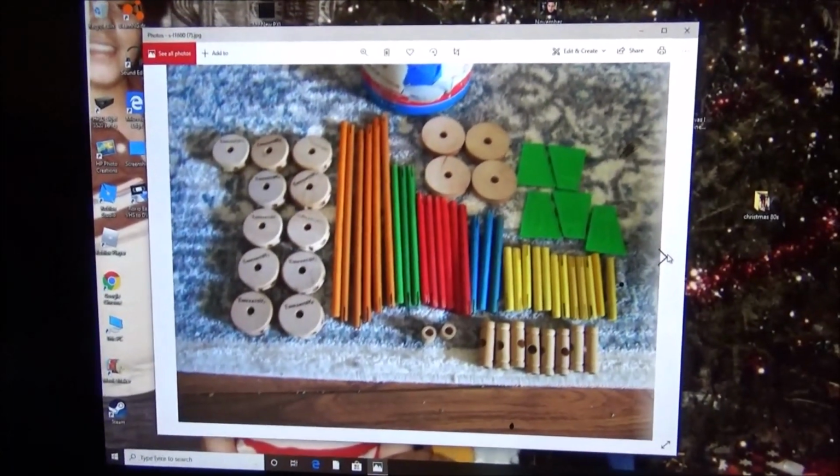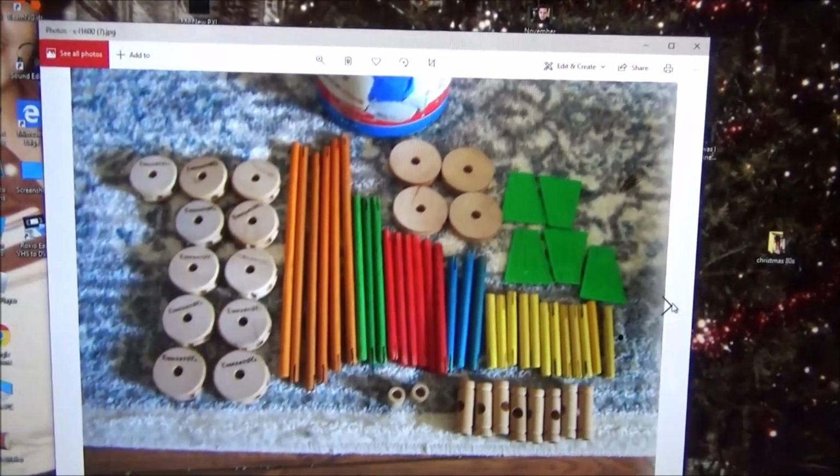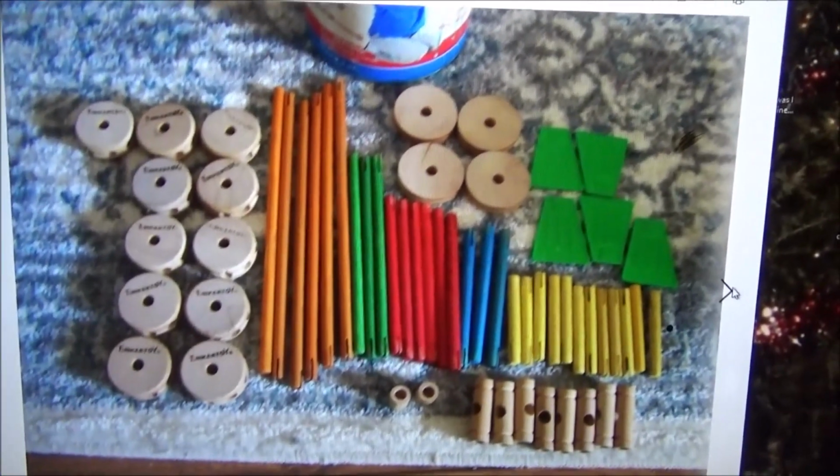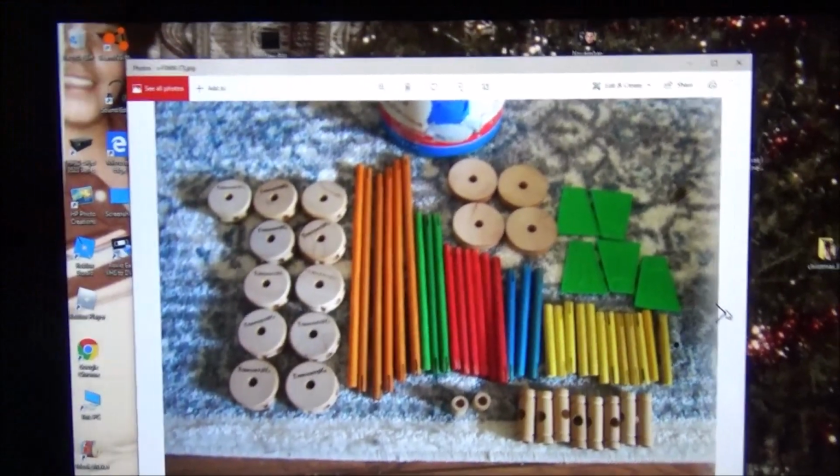This is a toy that I never owned, but it was a toy that I really wanted back in my day for Christmas. It was called the Tinker Toy.